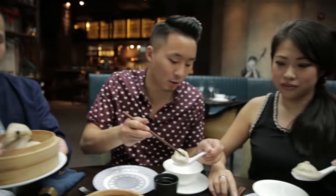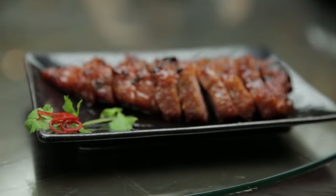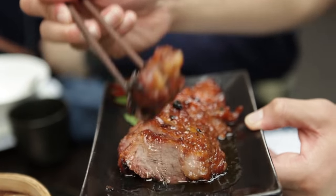Decadent. How do you eat your xiaolongbao? Oh, that was a rookie move. That's the specialty. This is what they're known for. Whoa! It's becoming a liquid in my mouth. That's the Steph Curry of chashu.